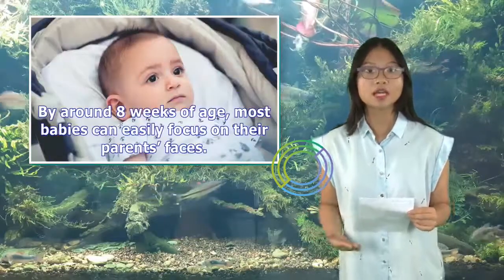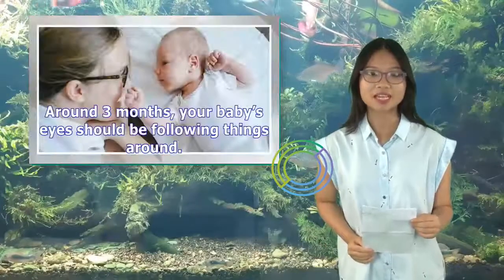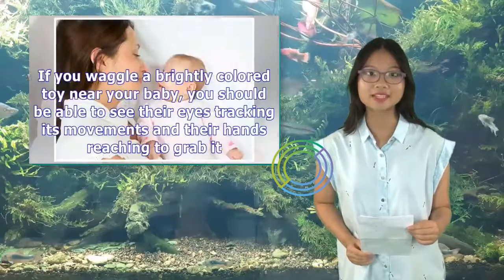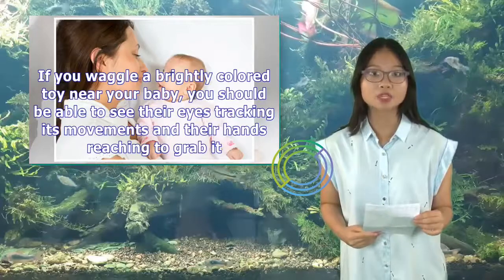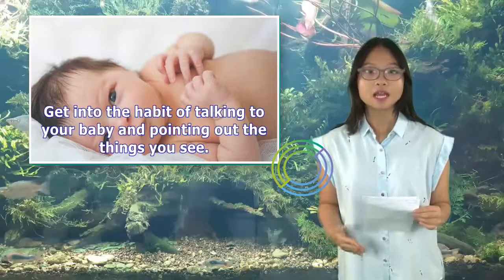By around 8 weeks of age, most babies can easily focus on their parents' faces. Around 3 months, your baby's eyes should be following things around. If you angle a brightly colored toy near your baby, you should be able to see their eyes tracking its movements and their hands reaching to grab it. Get into the habit of talking to your baby and pointing out the things you see.